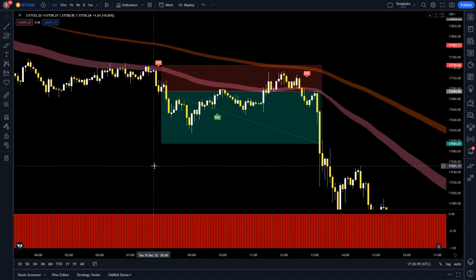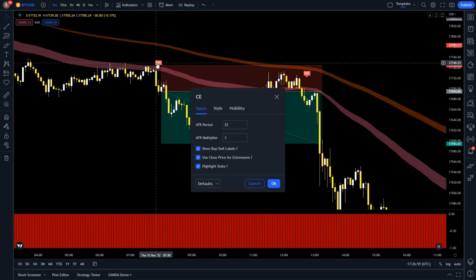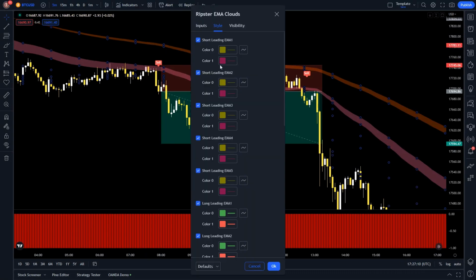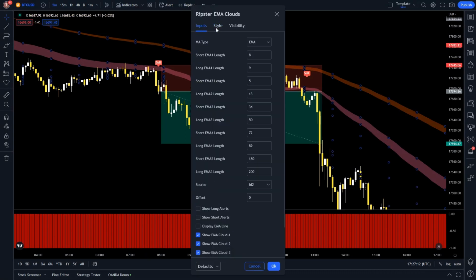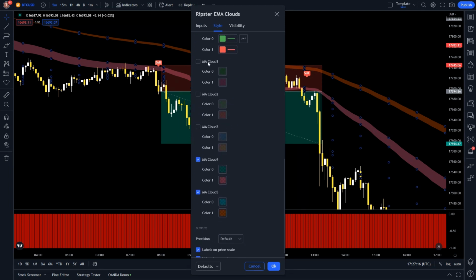So for the settings for these indicators, the trend alert down here is all the same as default. The Chandelier Exit is also default, although I have removed the long stop, the short stop, and the state fill-in down here. And then on the Ripster EMAs, I've kept everything the same besides on style. If you scroll down, you can see I've removed MA Cloud 1, MA Cloud 2, and MA Cloud 3.